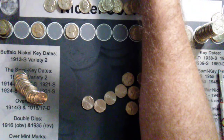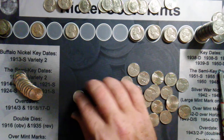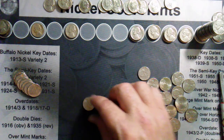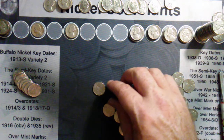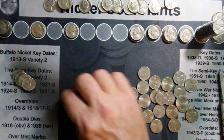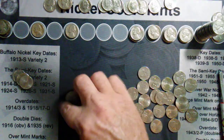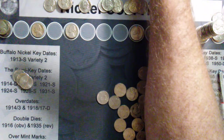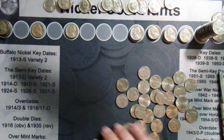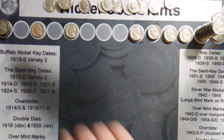This is '76 out of Philly. You know, I've never understood why they only made the bicentennials in the quarters, half dollars, and dollars. We got '80 Philadelphia. All right, well, so far that's it. So, wow, last row luck. Let's go ahead and do a wrap up.